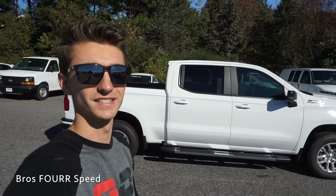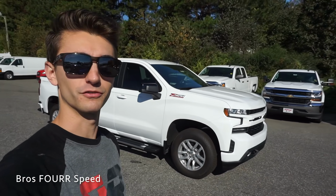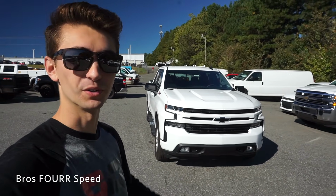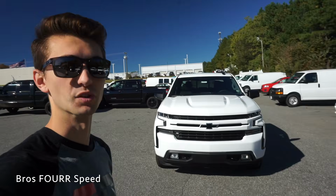The side profile, as you can see, is nice and proportional, has a really good look to it. The front end, that might be the most controversial part of the new Silverado. I love it in the body color. I think it just gives it a really cool look that you don't see. I really like how this one has all the white in the front. It just really emphasized the new bold design.